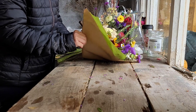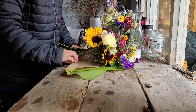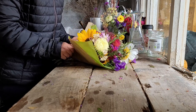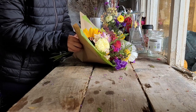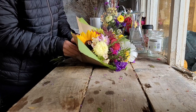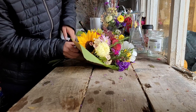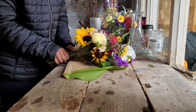And then I'm just going to bring this side up and this side up. Just don't want to damage any of the petals. That's it. And then what I'm going to do is I'm just coming in and under the petals. So what we don't want to do is damage. I'm just going to turn it ever so slightly again.